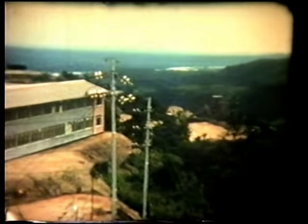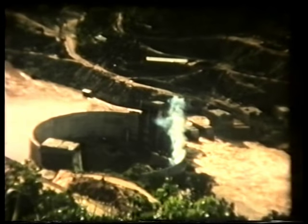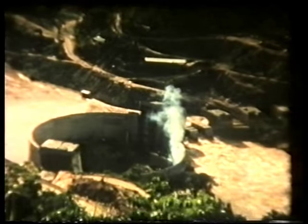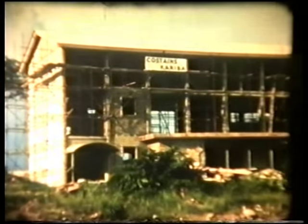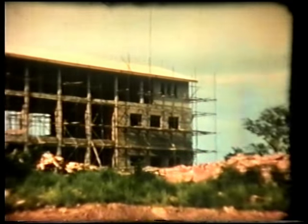The consultant's offices have a fine view over the dam and works area. Kariba Heights Hotel was under construction with a fine swimming bath at the rear, which was very necessary and very popular throughout the year.